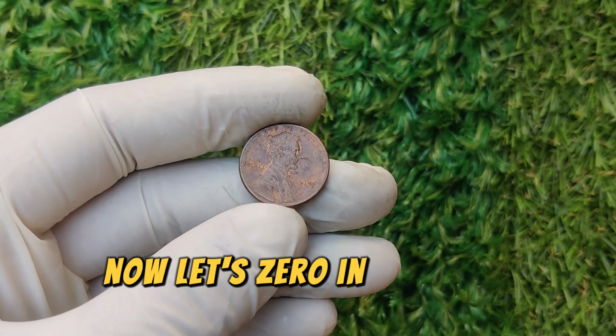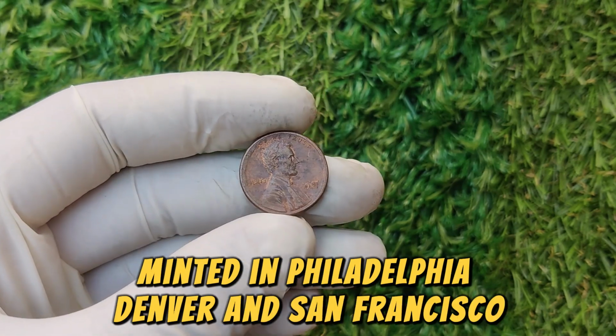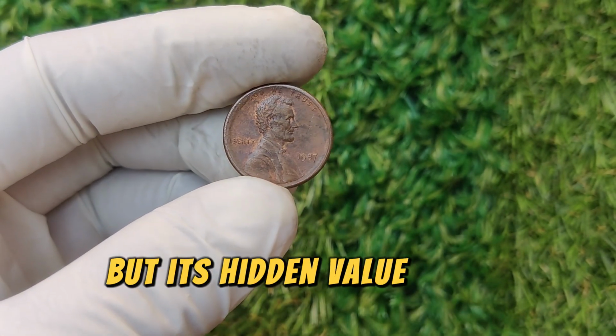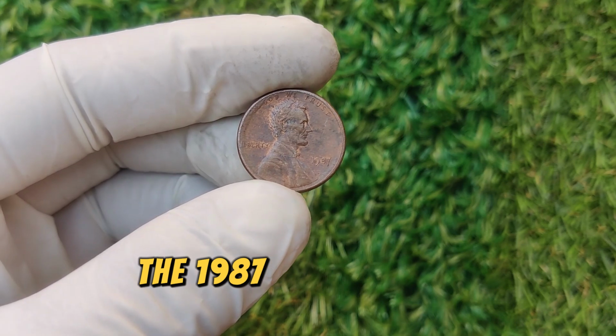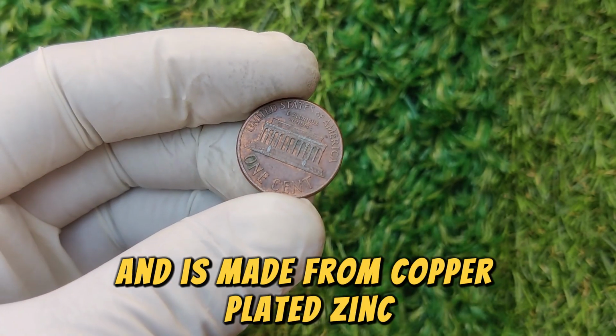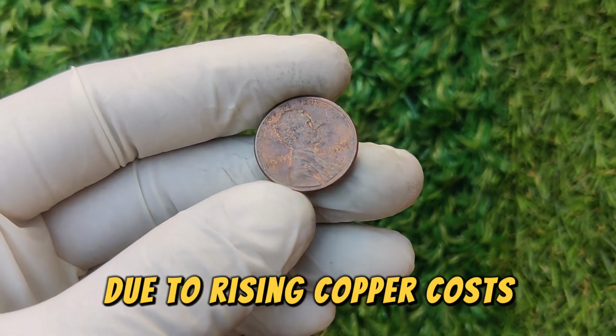Now, let's zero in on the 1987 Lincoln cent minted in Philadelphia, Denver, and San Francisco. This penny may seem ordinary at first glance, but its hidden value could be staggering. The 1987 penny weighs about 2.5 grams and is made from copper-plated zinc, a shift in material that began in 1982 due to rising copper costs.